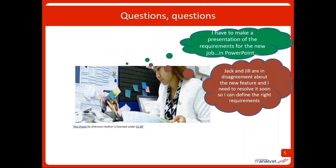You might have a situation where you've got some conflict between two business units going on over some aspect of the requirements or some new feature. Maybe conflict between the business who wants an additional thing and the solution team that wants to hold off to stay within budget. So you would have to have conflict resolution skills.